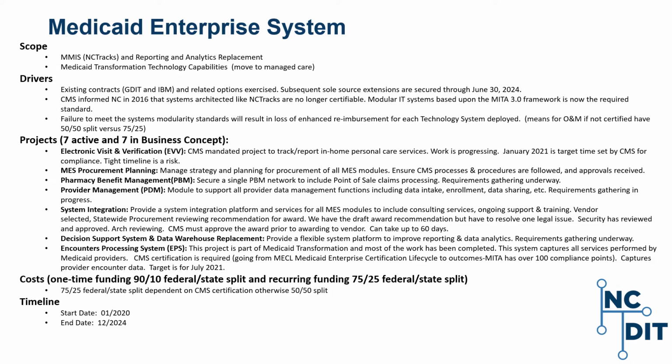The electronic visit verification system tracks and enables reporting of in-home personal care services. The project is in execute and build, and the status for the project is yellow given the tight timeline. January 2021 is the target time set by CMS for compliance, preparing for system integration testing and user acceptance testing.